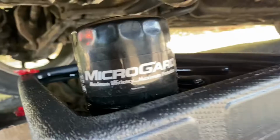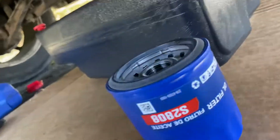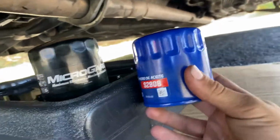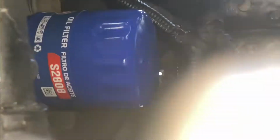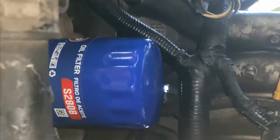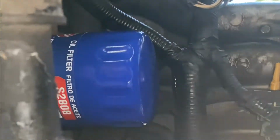Filter. There she is. Now, you might see why this is a problem, because I don't think these are the same. Not even about the right size. Never mind, looks like that happen to be the right fit. Go ahead and fill her up, start her, see how she sounds, see how it feels, and we'll be done.